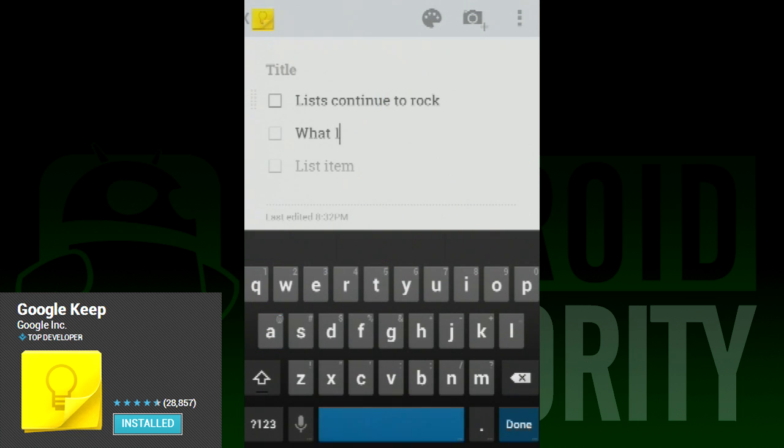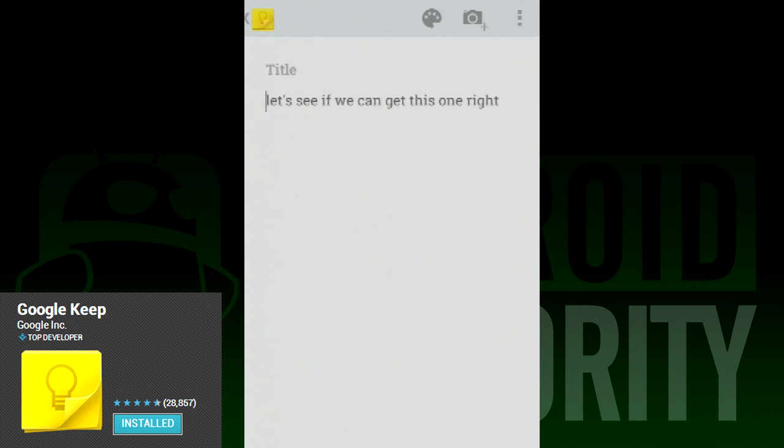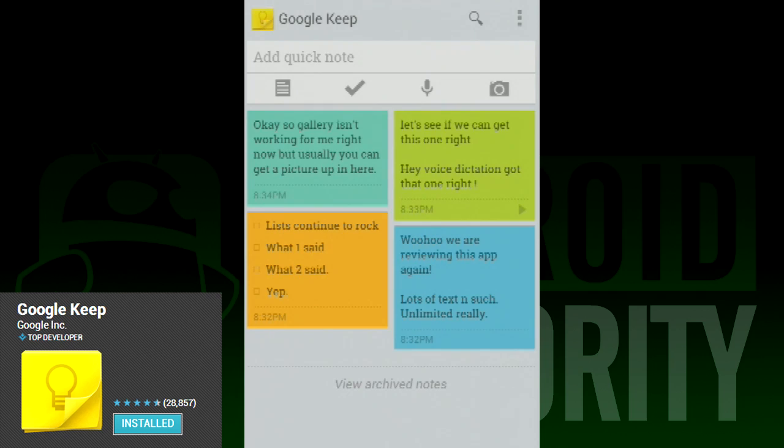We've reviewed this app a handful of times already, so our longtime fans may think we're beating a dead horse here, but we really can't rave enough about Keep. It's simple, it's powerful, it syncs to computers. What more could you possibly need in a note-taking app? If you want something a little more complex, our runner-up in this category was Evernote.